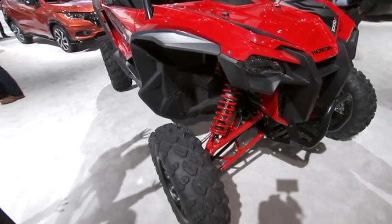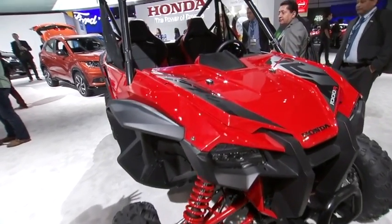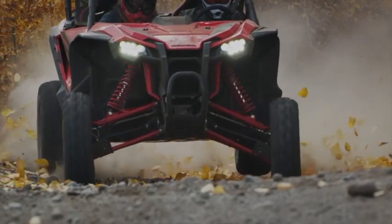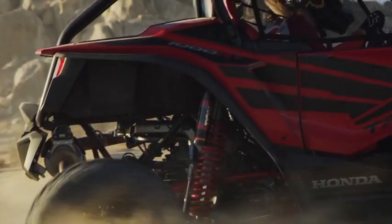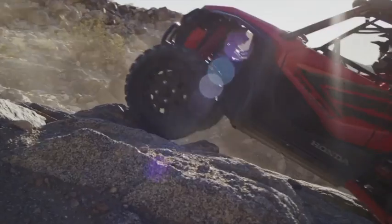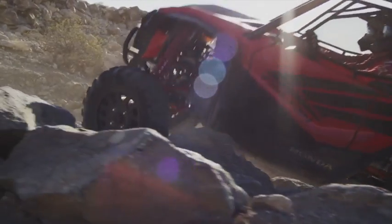The utility version does all the jobs that you would think of for trucks, for hunting, all of that sort of thing. This is not an on-road vehicle. This is purely for off-road. And as you can see by the aggressive suspension and the really dramatic styling, this thing is built to have fun. Are you ready for more fun?